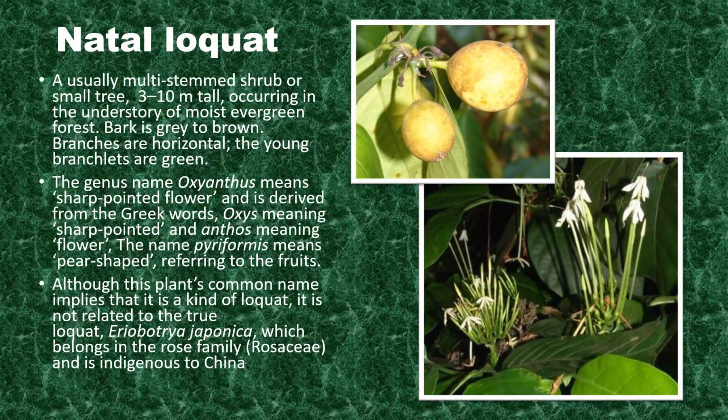We're going to look at one of these trees in a bit more detail, and that is the Natal loquat. As you can see from the pictures, it looks a bit like a loquat. Loquat is an edible fruit that comes from China. The Natal loquat ranges between 3 to 10 meters tall, so it's a small tree. It occurs in the understory of moist evergreen forest. Its bark is grey to brown, and the branches are horizontally branching. They are green with very thin leaves.